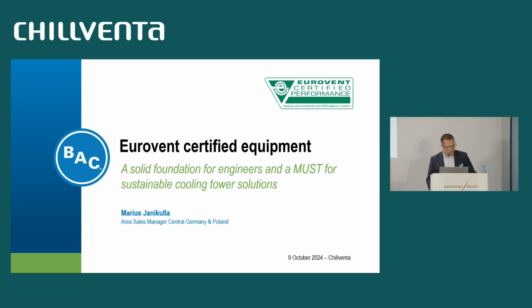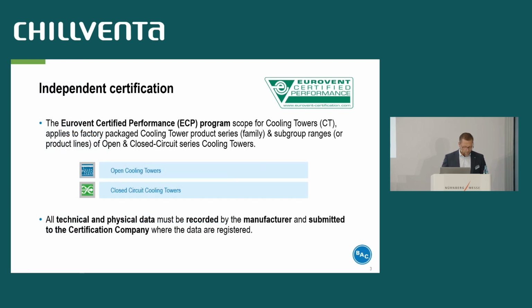Eurovent Certified equipment is a solid foundation for engineers and a must for sustainable cooling tower solutions. I will tell you later why. Let's first look at what the Eurovent certification refers to and what it involves. As mentioned here, it's an independent performance certification done through a third party. It's not the manufacturer's own certification program. As you may imagine, manufacturers tend to publish better data on paper than in reality.